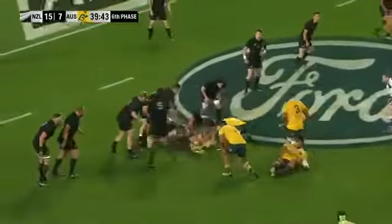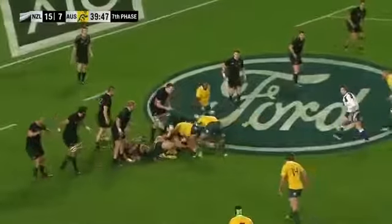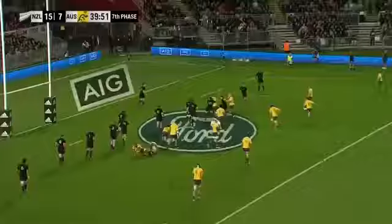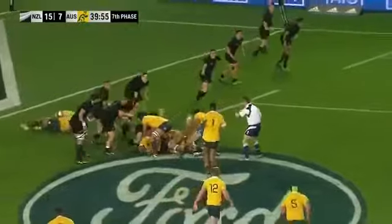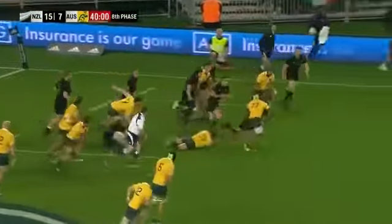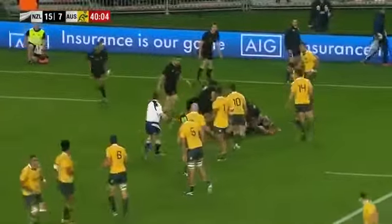Now some ground made by Reece Hodge, who's got himself in there. Here's Tamani once more. Arnold, the try scorer. Barrett trying to hold him up. He's a big man. And they get to 6 or 7 metres away. Here's the inside pass. Hayden Petty coughs it up, though. And Leonard Brown gets it. And so the All Blacks survive this.